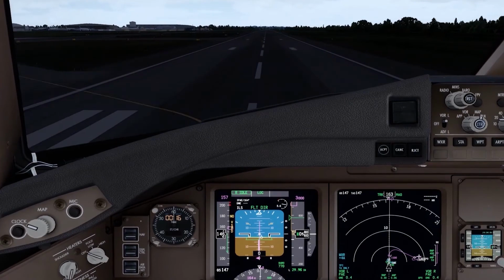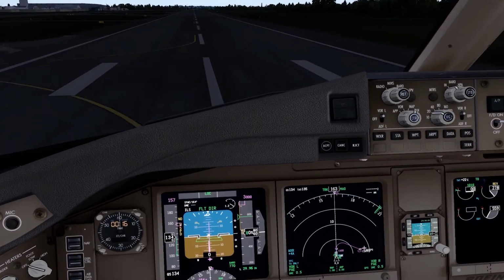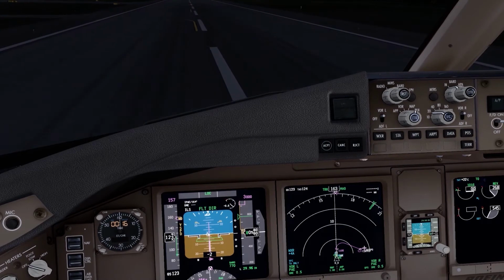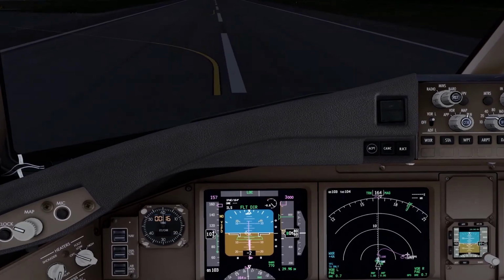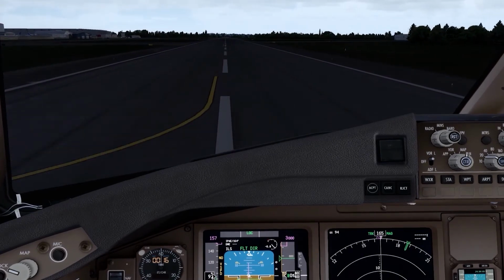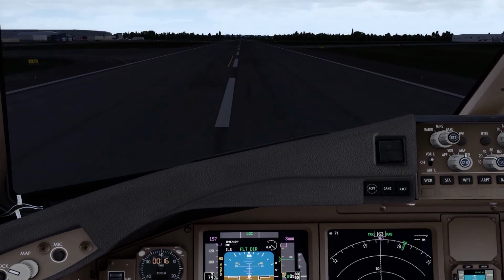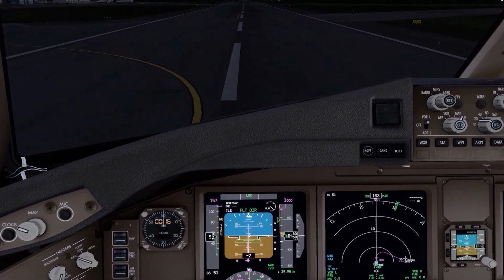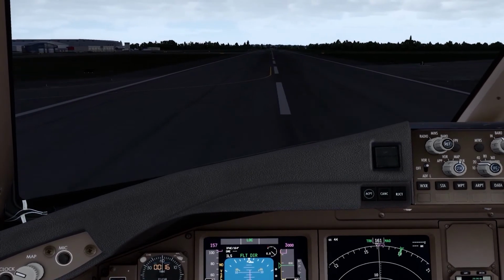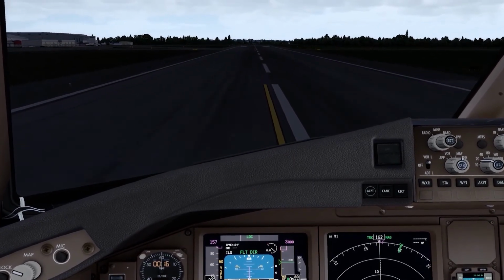Touchdown, speed brake is up. And no reverse left, that's the callout, no reverse left. 60 knots, so reverse comes off, and manual braking.